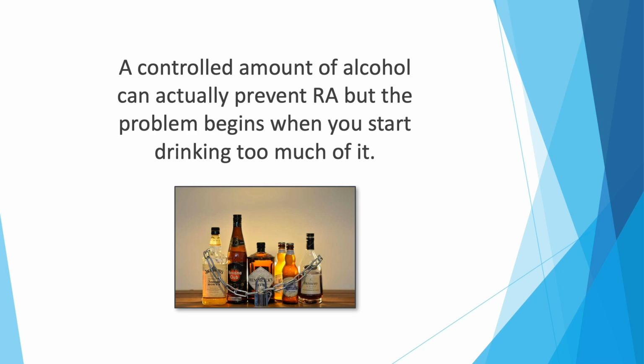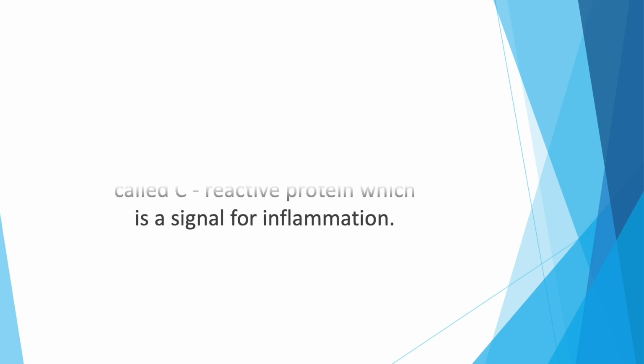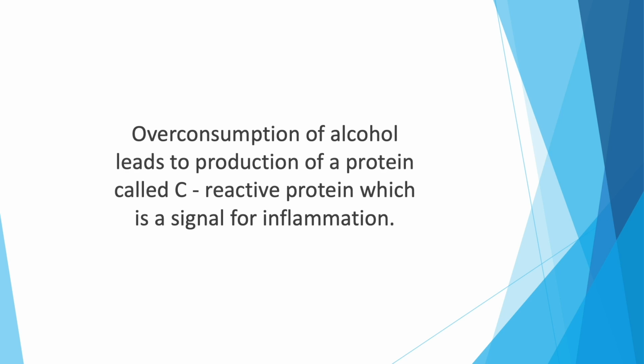A controlled amount of alcohol can actually prevent RA, but the problem begins when you start drinking too much of it. Overconsumption of alcohol leads to production of a protein called C-reactive protein, which is a signal for inflammation. So it can worsen the cases of rheumatoid arthritis. Balancing your diet is the first step towards improving joint health.